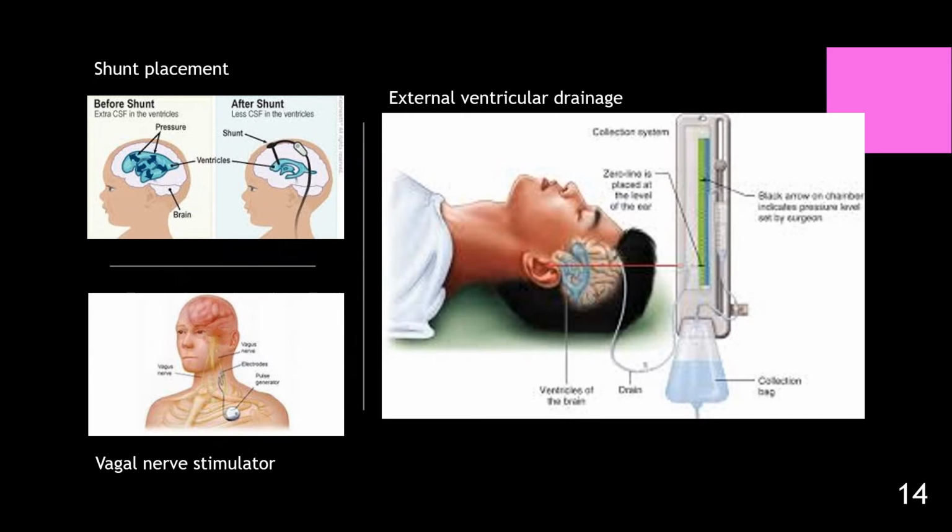So this slide here just shows you some pictures of those things we were just talking about. The top left one is their shunt placement. It's that catheter that's running from the ventricle of the brain, and it's running down into that peritoneal cavity to alleviate some of that fluid buildup in their brain. So you can see the extra CSF in the ventricle, and then they place that shunt, that catheter, and that is able to disperse some of that extra fluid.